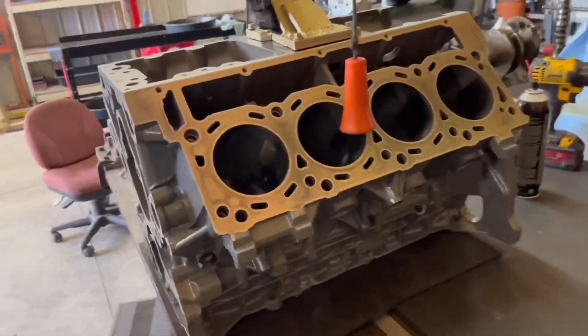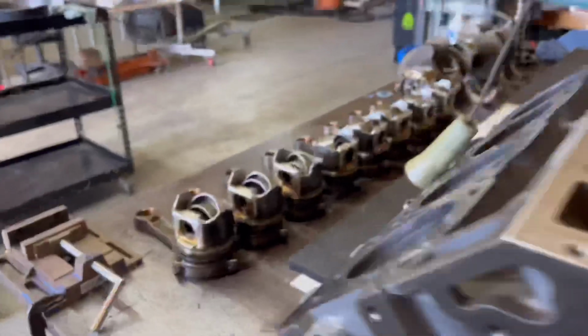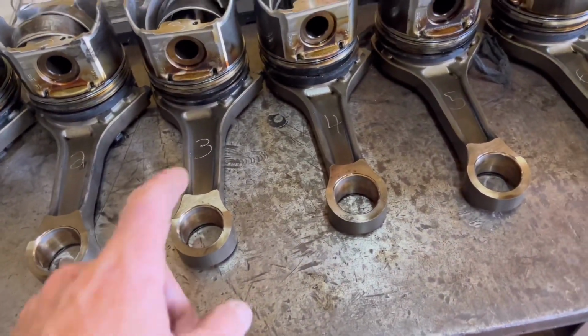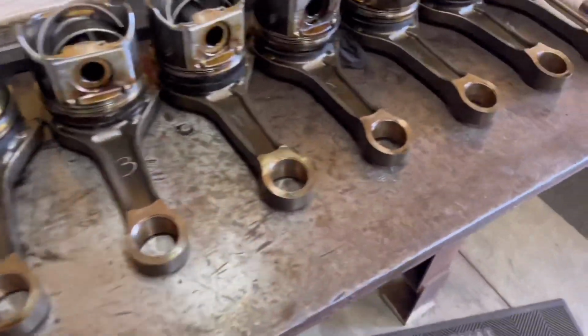But it actually needs to go over there and get surfaced first. I might go ahead and do that. Just take it over and go ahead and surface it. But the real worry is these rod bushings. So I'm going to uncover the rod hone and let's get the gauge set up and check these and see how far out they are. That'll tell us if we need to change them or not.